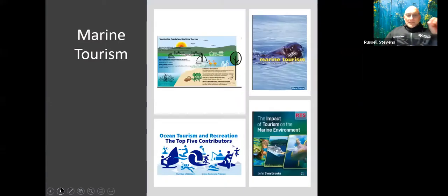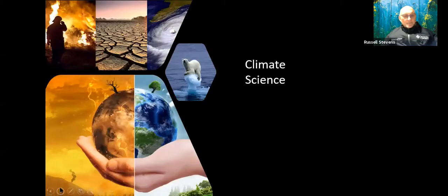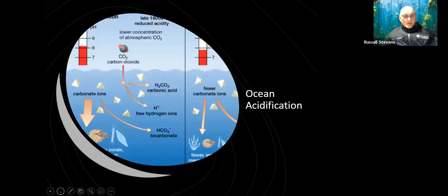We look at marine ecotourism, and different from marine ecotourism or nature tourism, ecotourism, which is a method of tourism which considers every dollar or rand that is spent on tourism is also used to contribute towards the ecology and the ecosystem that is being toured upon, so that it's just not exploitive in its manner. As mentioned, we deal with climate science. What are the false pieces of information out there? What is the real climate science understanding that we need to know? Ocean acidification.